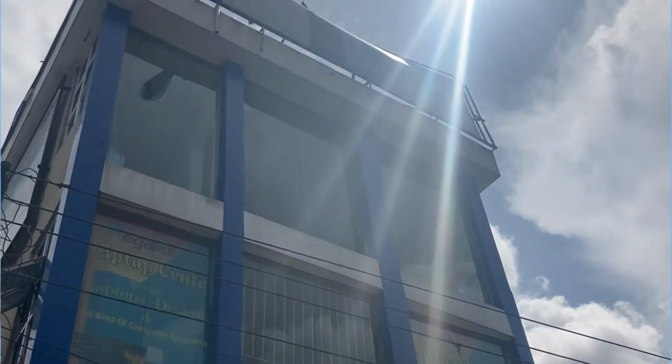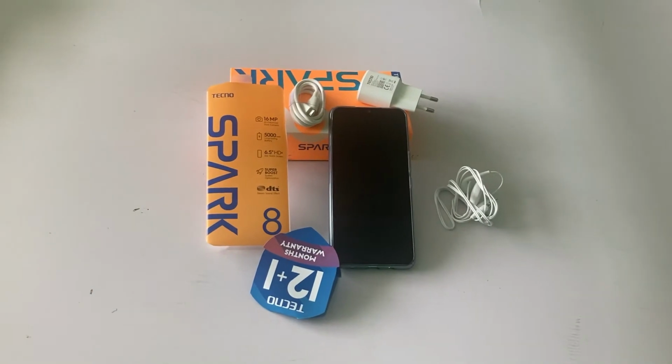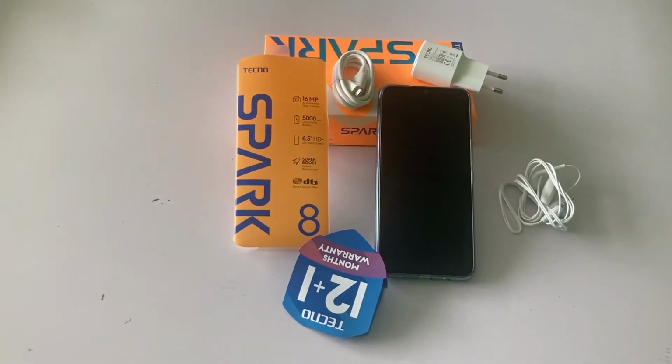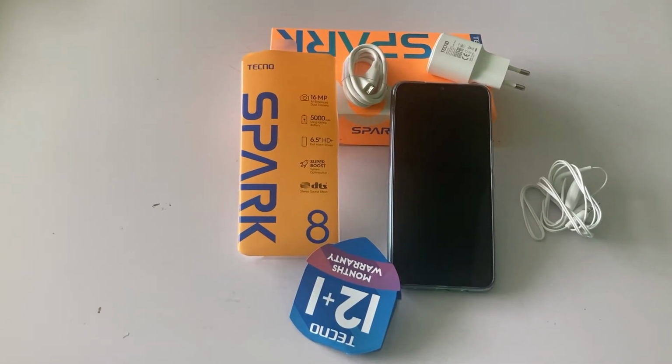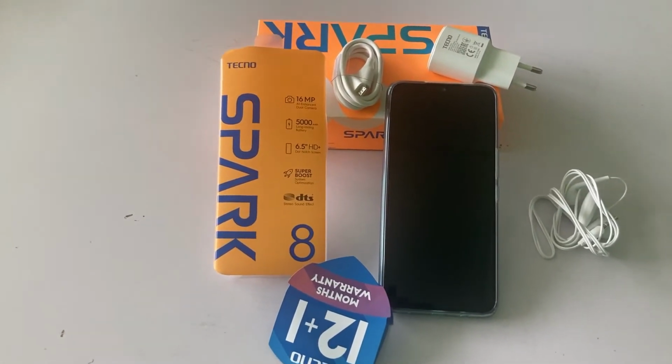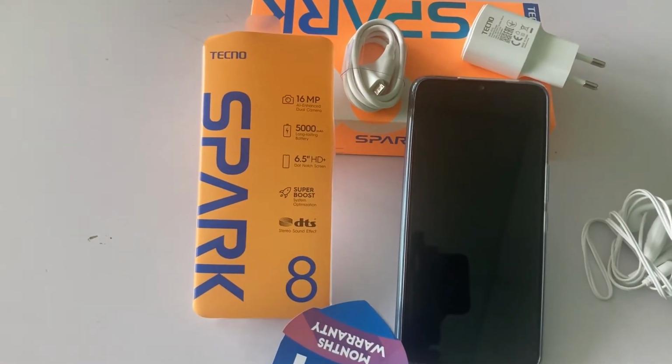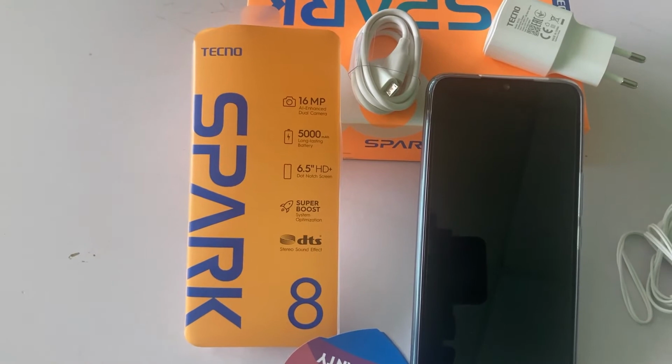When Tecno released the Spark 8, I dey excited because I expect an improved version of the Spark 7. So I dey expect to see many improvements and many updates for the Spark 8. But I was disappointed because now it is almost the same thing inside. The difference now is just small thing, and we will take our time to talk about the two now.